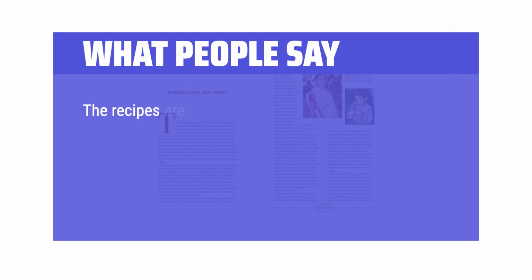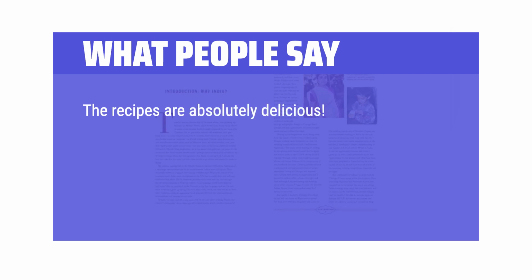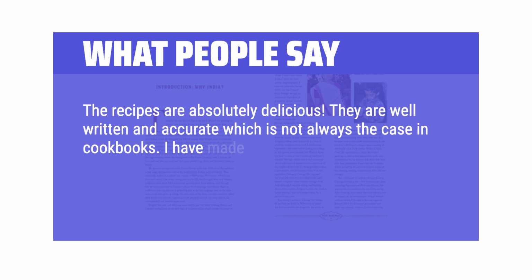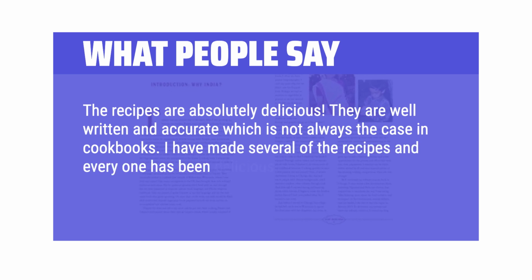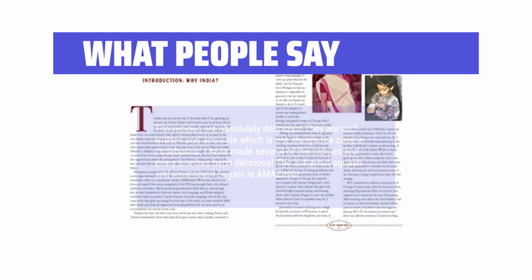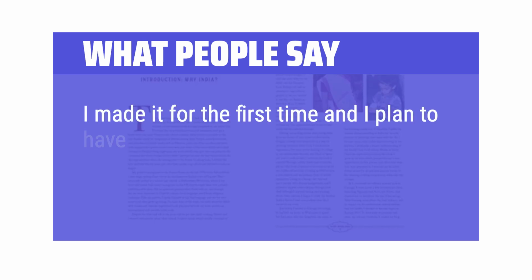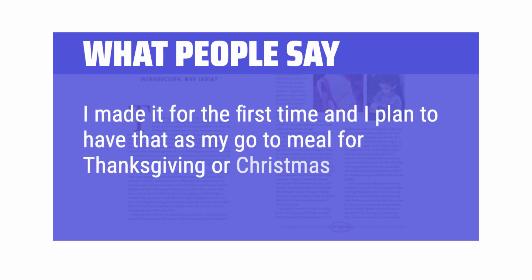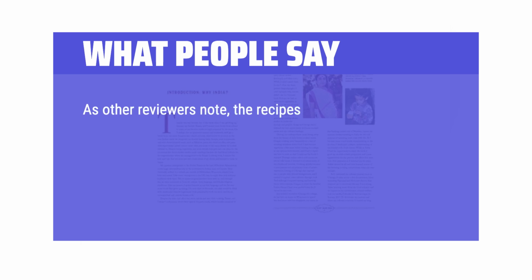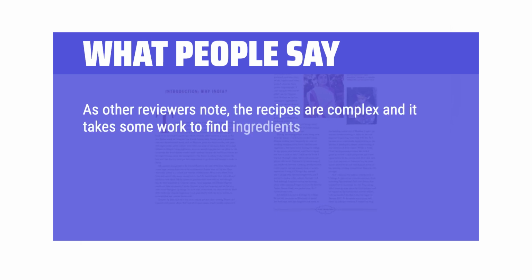What people say. The recipes are absolutely delicious. They are well written and accurate, which is not always the case in cookbooks. I have made several of the recipes and every one has been delicious. The butternut squash and mushroom biryani is amazing. I made it for the first time and I plan to have that as my go-to meal for Thanksgiving or Christmas dinner. As other reviewers note, the recipes are complex and it takes some work to find ingredients.